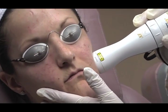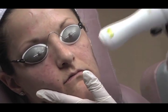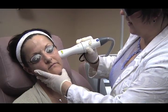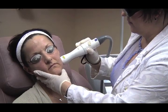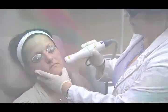The non-ablative fractional 1540 laser comes with several optical tips that have really maximized the use in my practice. This is one of our most popular treatments because patients can come in, have a treatment, and return to work with no downtime. The XF tip allows me to offer a full face treatment in less than 15 minutes. It's non-ablative, so patients can cover with sunblock and makeup and return to work the same day.